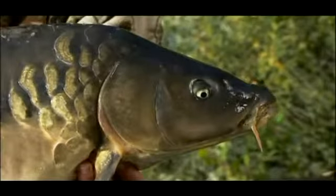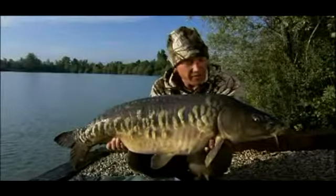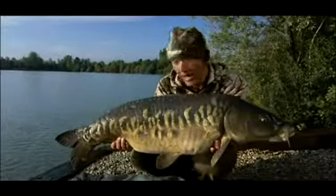Stunning French gigantic mirror. Absolute peach, this one. It fought like a demon. About 3 foot long, this one, but they're proper on the bait. The Cell is really working at the moment. I'm really getting through it, but they're loving eating it. So get on the Cell.